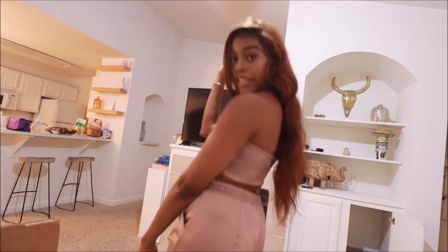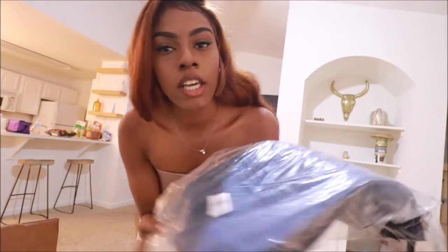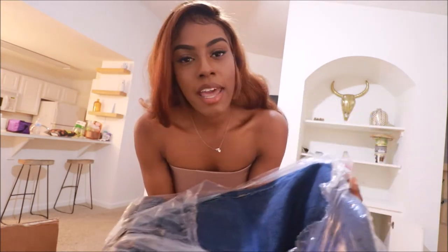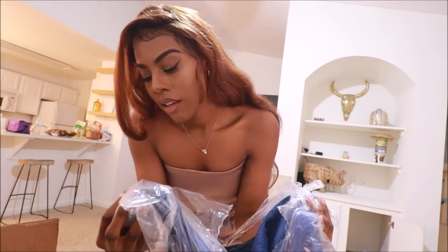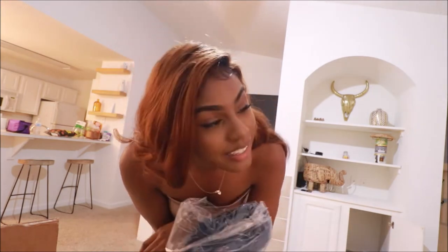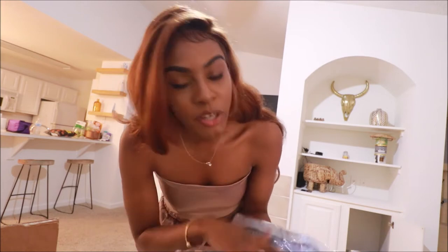And it fits pretty good too. All right, let me go put on the next piece. Look, y'all, I already have these jeans. What the heck? It's called, got it from my mama jeans. I already got these. I didn't even know that I already purchased these. That is so sad, y'all.